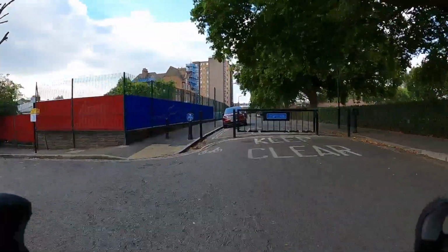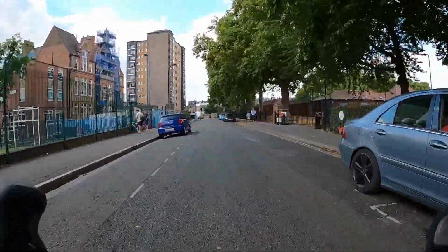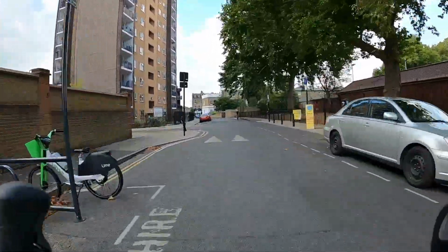I think what's really notable about this ride so far is that despite the fact we've not really been in a cycle lane at all, or a path apart from when we were on London Fields, we've not really come across any motor traffic.